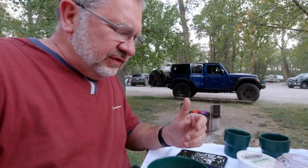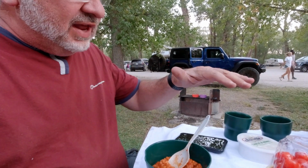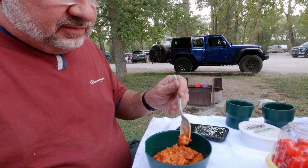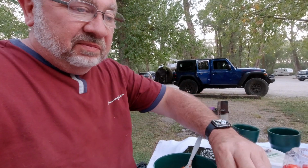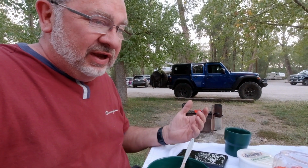Yeah. When you think lasagna, you think big flat sheets, and this is more like finely cut up, I would say. But the taste is really good. For, like she said, for camp food, it's absolutely excellent.